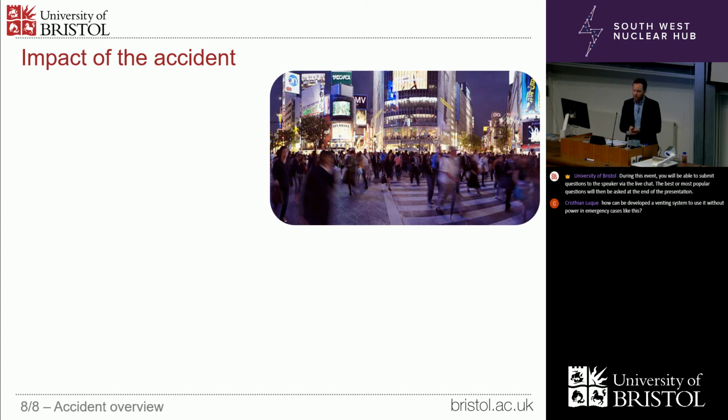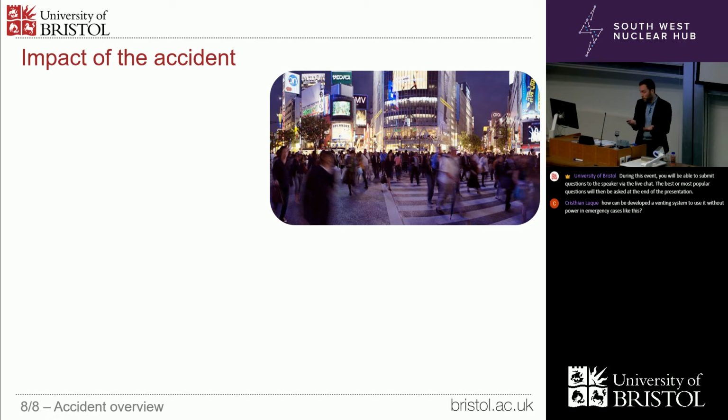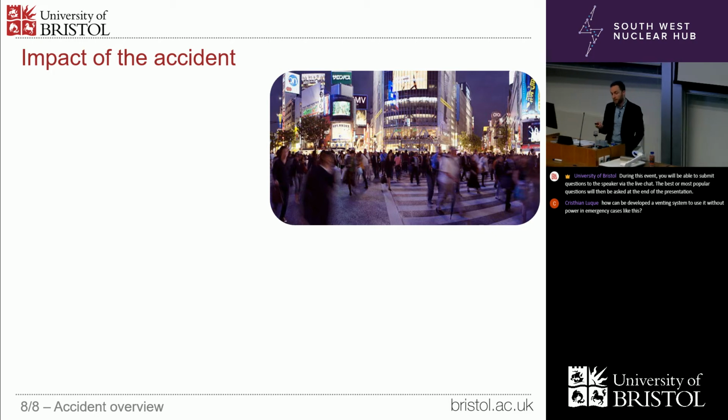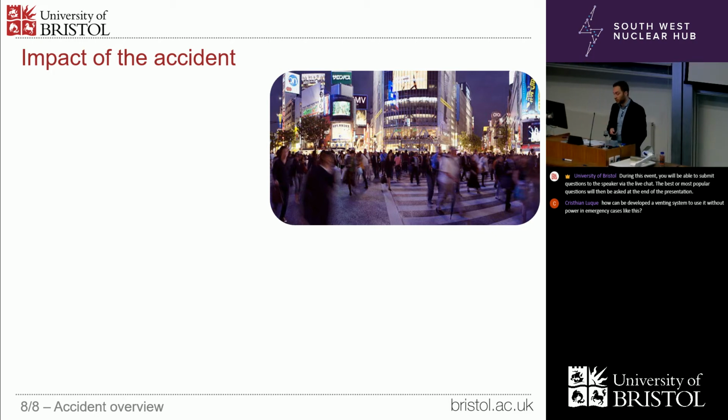A lot of people were evacuated. Like I said, I think it's either 150,000 or 300,000 people were evacuated. I think 150,000 were ordered to evacuate, but a lot more people chose to evacuate because they were quite scared, understandably. The other societal impact is large mental health issues for the people who were evacuated.